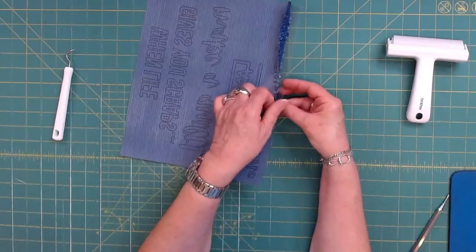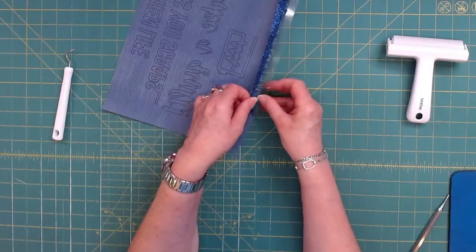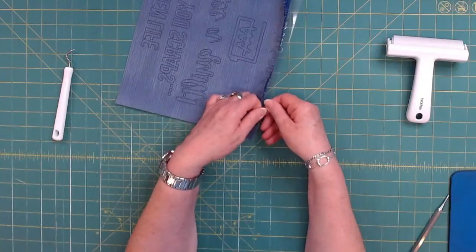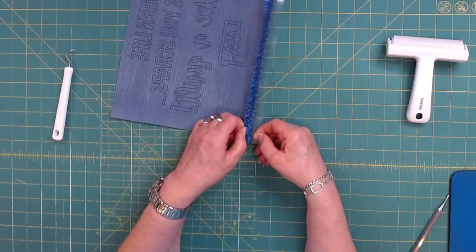Glitter vinyl is just so darn pretty. And you could actually save the glitter and reuse it. You could probably put it back on the sheet. One thing, I don't have a pen here. Next time I'll show you a pen.